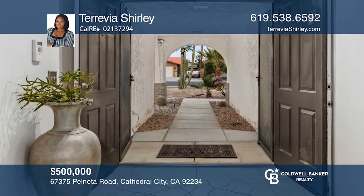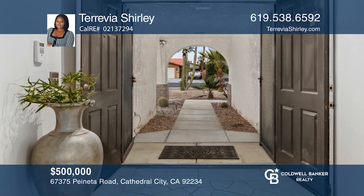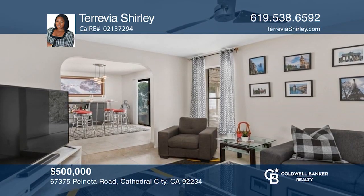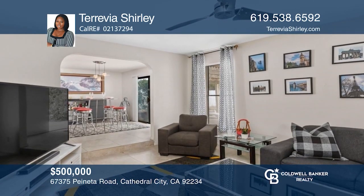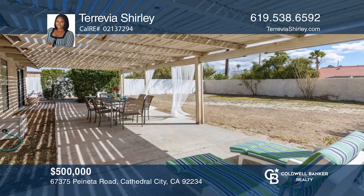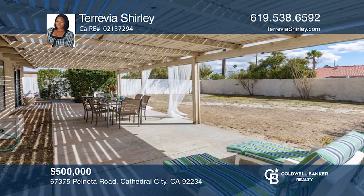Only 5 miles to downtown Palm Springs, this home features a new HVAC, new solar, a big patio, and a huge lot, plus room for a boat or RV. Make your dream home a reality by calling Terevia Shirley and Melinda Anhalt.